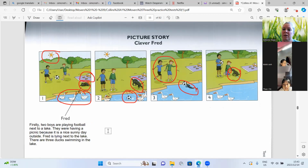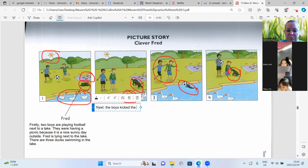Okay. Minh An. Next. Two boys are kicking a ball in the river. Is or are? The boys are kicking the ball in the river. It is very fast. The friend is jumping into the lake. Into the lake.